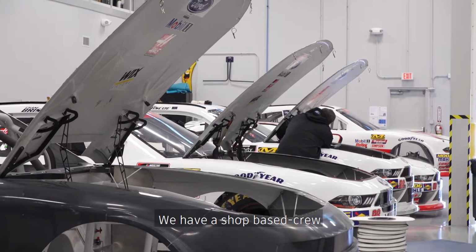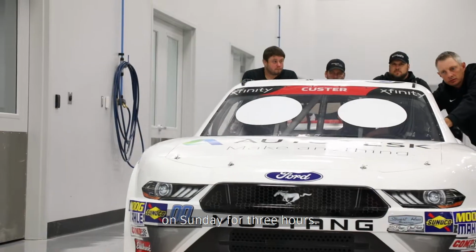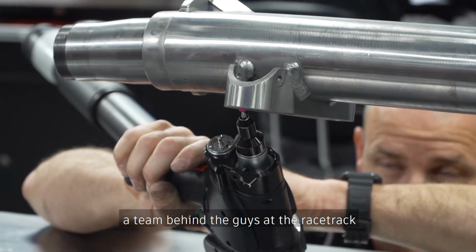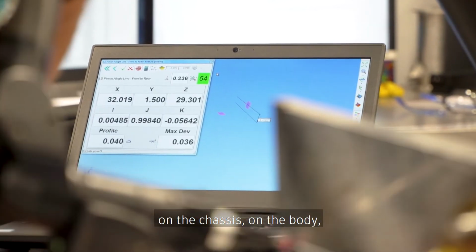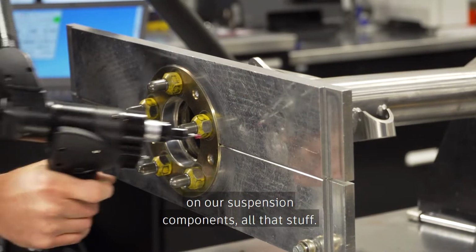We have a shop-based crew and a road-based crew. You guys only get to see the road-based crew on Sunday for 3 hours, but there is a group of people, a team behind the guys at the racetrack that are chasing 3 decimals on the chassis, on the body, on our suspension components, all that stuff. And we could not chase those decimals unless we had the Autodesk PowerInspect software helping us along the way.